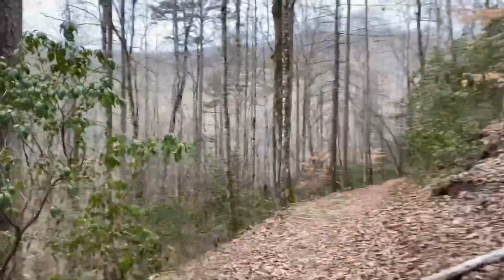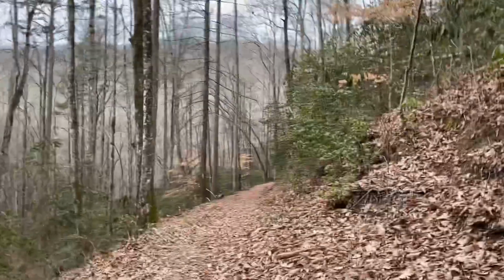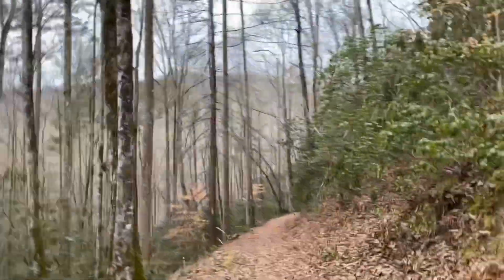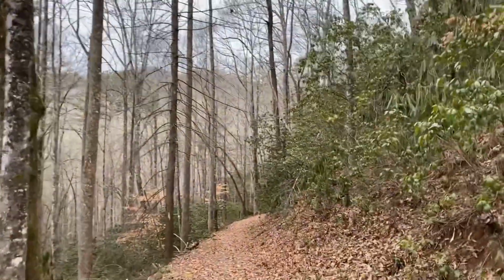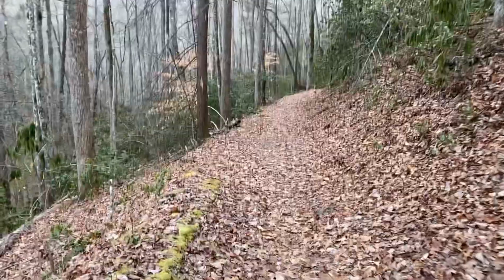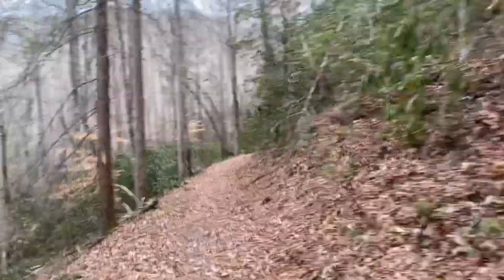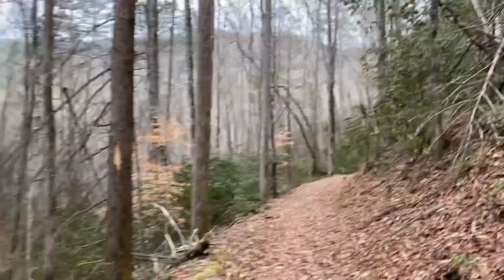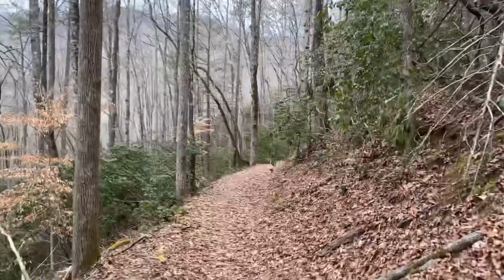Alright, so this trail and the Lakeshore Trail that I was on earlier, both pretty chill as far as elevation change goes, and not really technical. You can see not a lot of rocks. These are, for the most part, old logging roads, as this section of the park was pretty heavily logged around the turn of the last century.